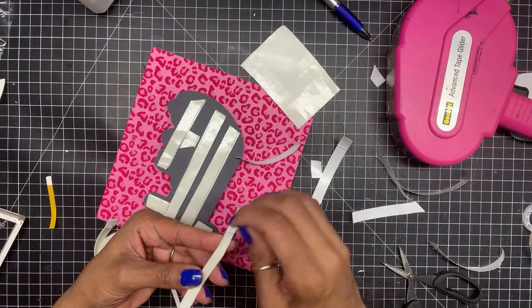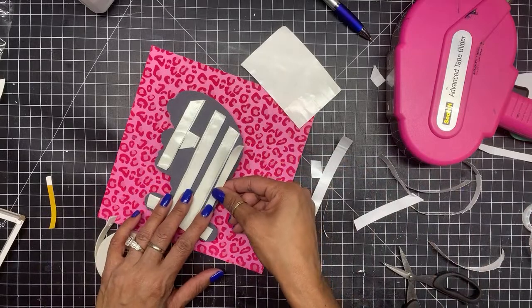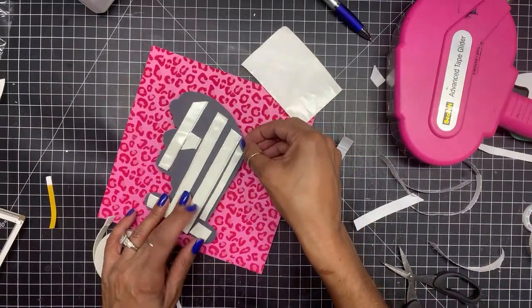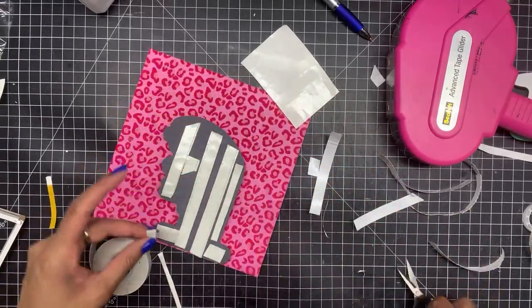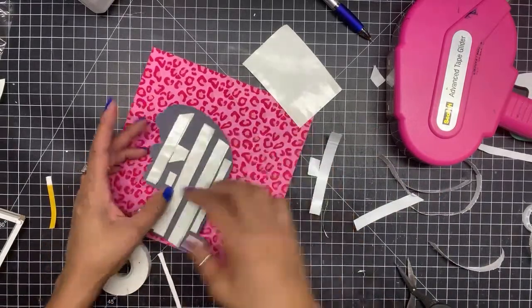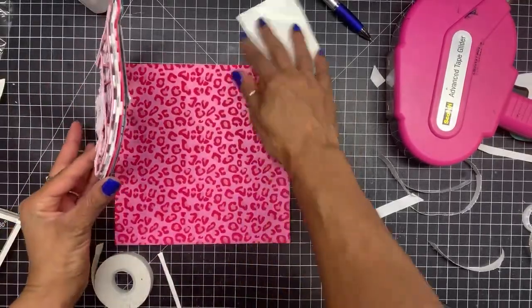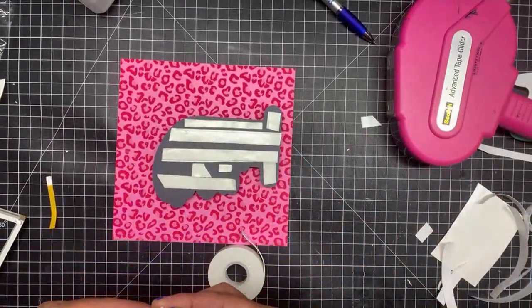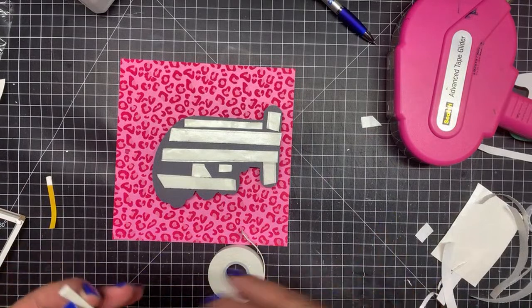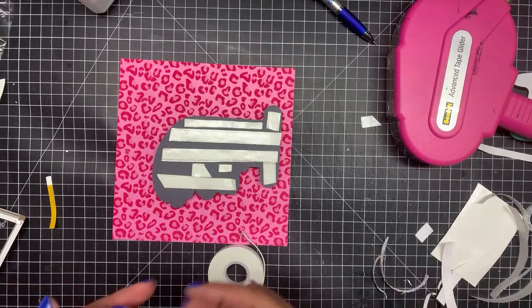I'm definitely using a lot of foam tape today. I just love to pop stuff up, guys. Okay. So I think that should be good. So now, let's center it again. Oh wait, I got some more right here. I could definitely use this up instead of letting it go to waste. Oh, I don't like this foam tape. I definitely gotta find that other foam tape, because this foam tape sucks.